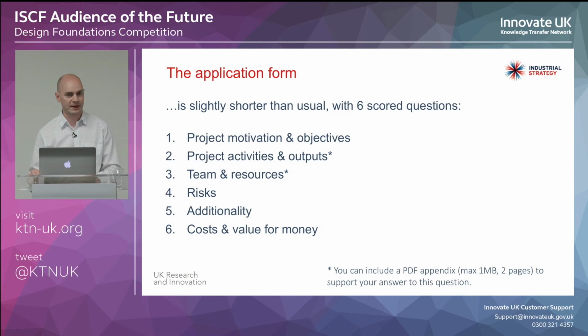The fifth question asks about additionality. Essentially, why do you need public funding to do this project? Is it something that you could fund in other ways? Is it the case that you need the money to make the project happen full stop, or is it the case that public funding will help the project to happen quicker than it would otherwise, or with better outcomes than it would otherwise?